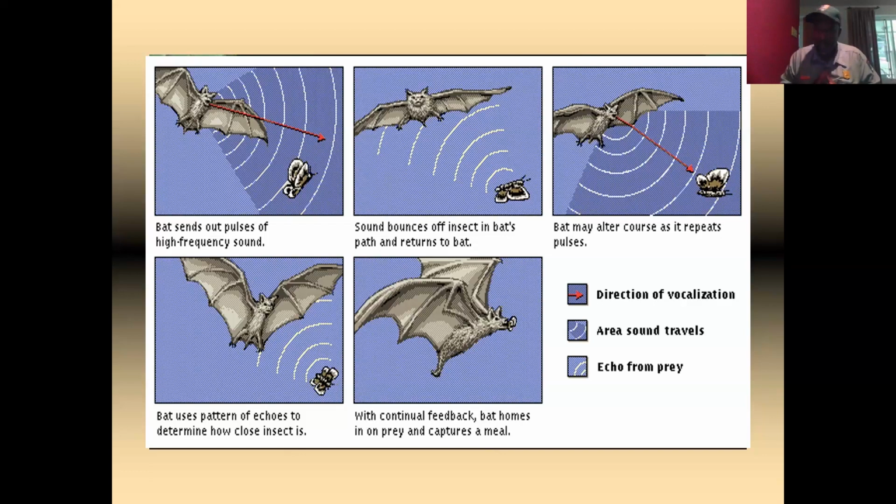As I was saying about the ears with bats, echolocation is basically the key to bat survival. They can't get their food or navigate in the darkness, in caves or through woods at night without echolocation. Their eyes are fine. They see about as well as we do.